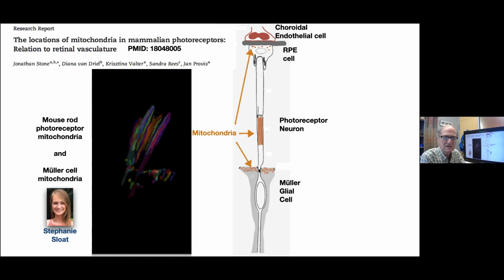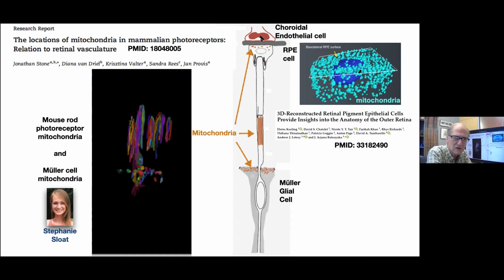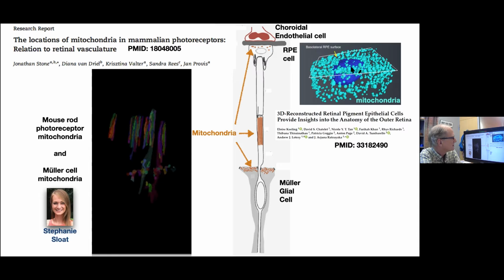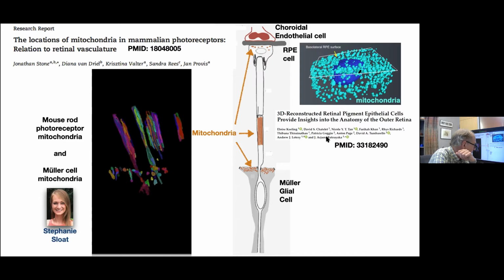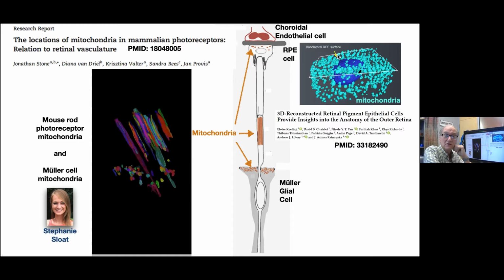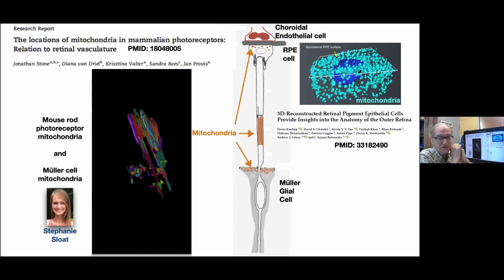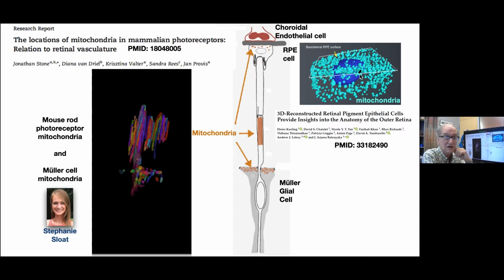And then the other interesting type of mitochondria is in the pigment epithelium cells. So remember, all the oxygen and nutrients are coming from here, from the choroidal blood flow. And it turns out that this group, Arjuna Ratnayaka at the University of Southampton in England, I always have trouble with his name, also did serial block face scanning EM and looked at the structures of the mitochondria in these pigment epithelium cells. And they really clustered up next to the blood flow, just the way they showed it in Jan Provis's study. And there's a lot of those mitochondria. So the RPE has a lot of mitochondria.